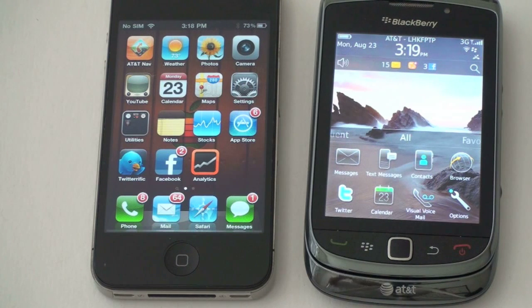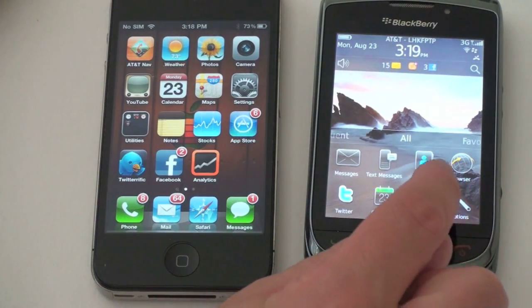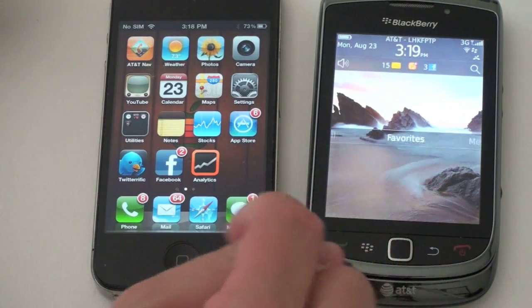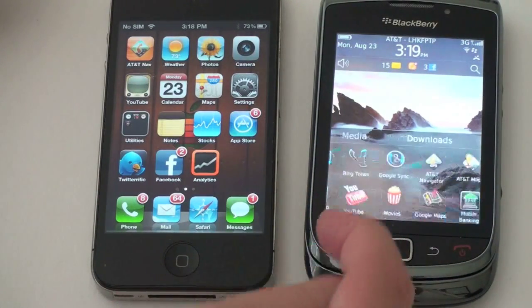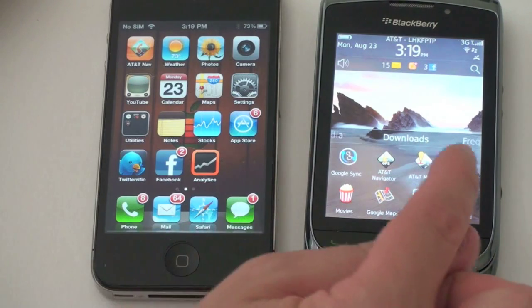Usually these touchscreen operating systems have very similar interfaces. The Torch is relatively different. So you do have icons you can set as favorites. You can scroll through and view different categories. You have your all, favorites, media, and I went through and gave a whole tour of BlackBerry OS 6. You can go ahead and take a look at that later if you'd like.